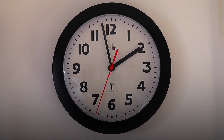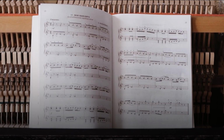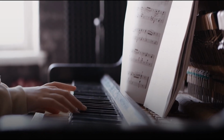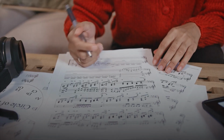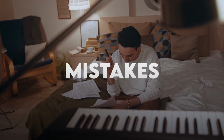Time flies by, and after listening for 30 minutes, I go to YouTube and look for the sheet music of my next piece. I felt like there was just something small missing. Some small steps I could follow to consistently finish the pieces I started, without wasting time on pieces I wouldn't even finish anyways. Now, here's the framework that I've developed over the years so you can save time and learn from my mistakes.